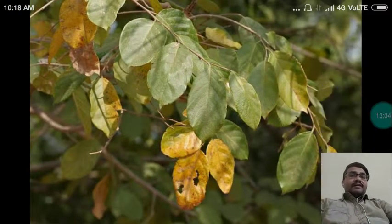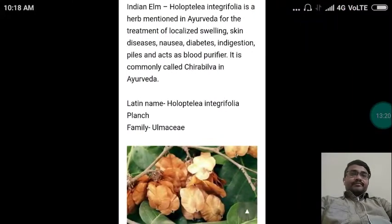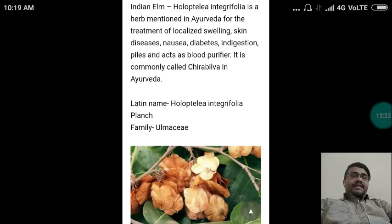Now on the screen you can see another drug called Chirabilva. It is Chirabilva on the screen. So you can see the peculiar structure of Chirabilva. It is also called Indian elm. The scientific name is Holoptelia integrifolia, a herb mentioned in Ayurveda for the treatment of localized swelling, skin diseases, nausea, diabetes, indigestion, piles and also as a blood purifier. It is commonly called Chirabilva in Ayurveda.